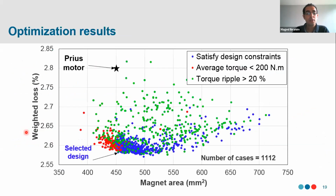So this figure shows the optimization results that we have for the layered motor, with the vertical axis showing the weighted loss and the horizontal axis showing the magnet area. And each of these dots represents one analyzed design. So the green dots are designs that did not satisfy the torque ripple condition. So they are usually designs with high weighted loss. And the red dots are designs that have average torque less than 200 Newton meter. And they are usually designs with low magnet area. And the blue dots are the designs that satisfy all the design constraints. So we basically are trying to minimize weighted loss and magnet area. So we selected several designs at the corner of this region, did several FEA simulations on them, and selected one candidate design that we considered the optimum design for the layered motor.